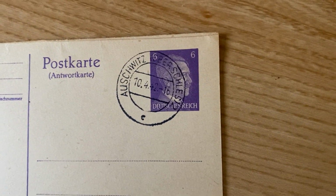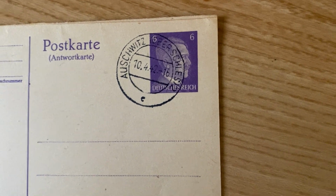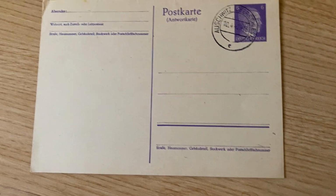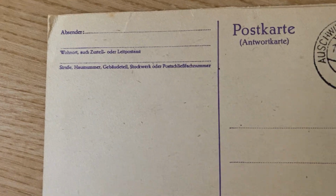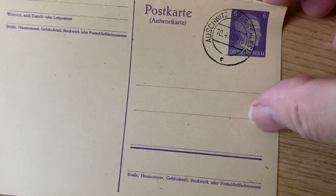Here we have got a postcard, Auschwitz concentration camp. Very plain one, pre-stamped.